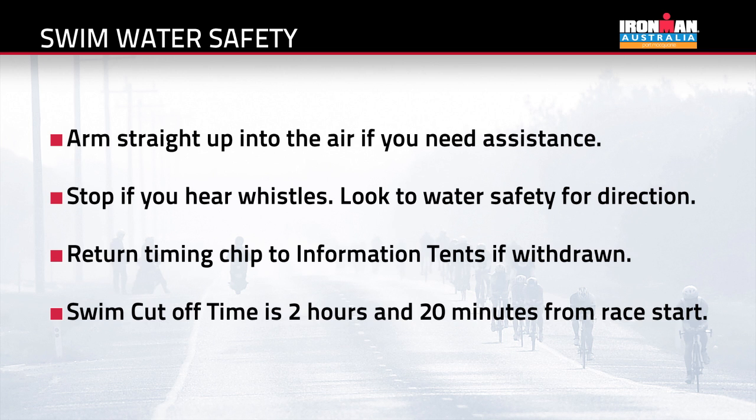It is then the athlete's responsibility to return their timing chip to the dropout clerk located at one of the information tents. Swim water safety is provided by Surf Lifesaving New South Wales. If at any time you or another athlete needs assistance, raise one arm above your head and they'll come to your aid. Please follow all directions given by water safety personnel. Water safety will use whistles to attract your attention. Should you hear whistles at any times, please stop swimming immediately and follow their directions.